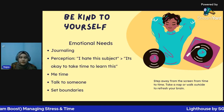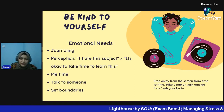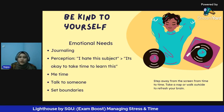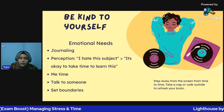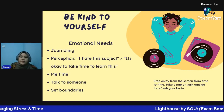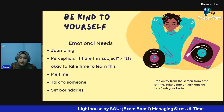And yeah, set boundaries. Make sure you don't think too much. Don't be the yes man. Make sure you learn to say no and set this boundary for yourself. And yeah, step away from the screen from time to time. You can take a nap, or you can walk outside to refresh your brain, especially during this exam time.